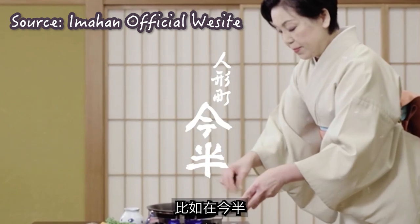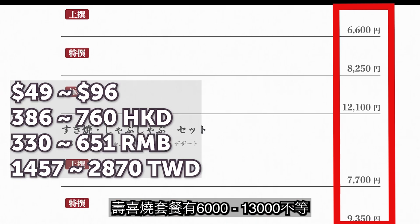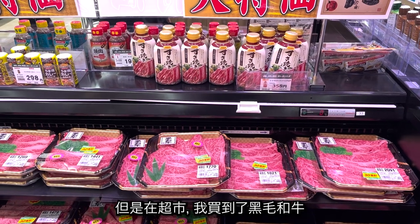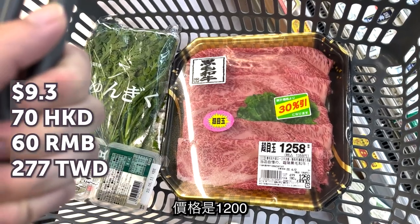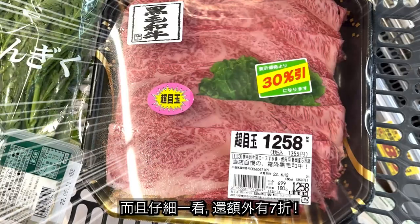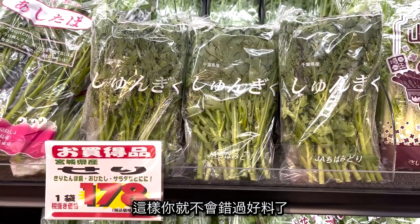For example, in Imahan, the famous sukiyaki restaurant, the sukiyaki course costs from 6,000 to 13,000 yen. But here, in the supermarket, I found the Japanese black beef, which costs only 1,200. And take a deep look, there's a 30% discount also. Told you to pay attention to the goods on sale in supermarkets so you won't be missing out.